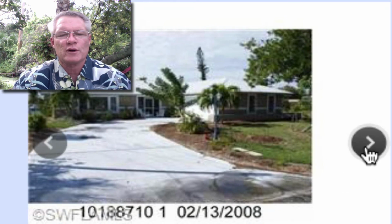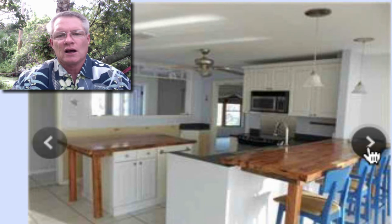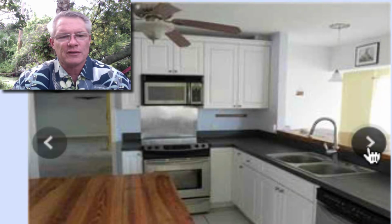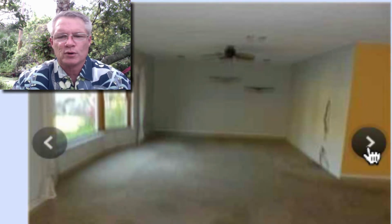Now we're in the 250 range. Give you an idea on what homes in 250 and under. This was built in '68. It's off of Southeast 18th Avenue. Now this is direct sailboat access again, in the Savona area with nice tropical landscaping.